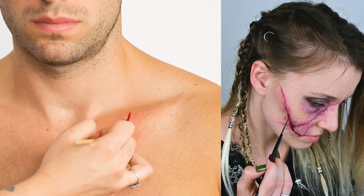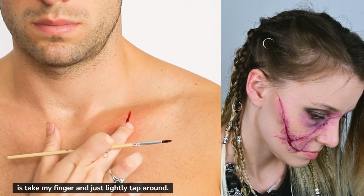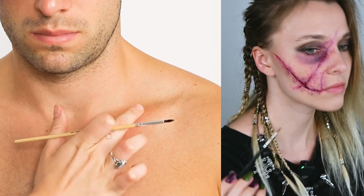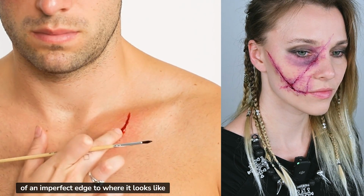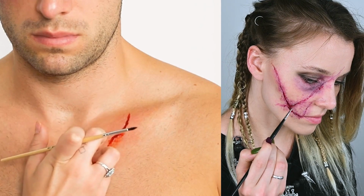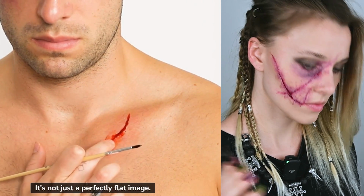Another thing that I like to do as well is take my finger and just lightly tap around. Again, it kind of creates that bit of an imperfect edge to where it looks like it got a little bit messy. And it's not just a perfectly flat image.